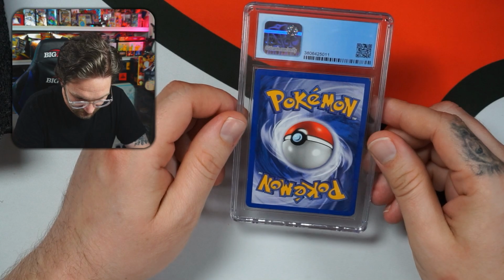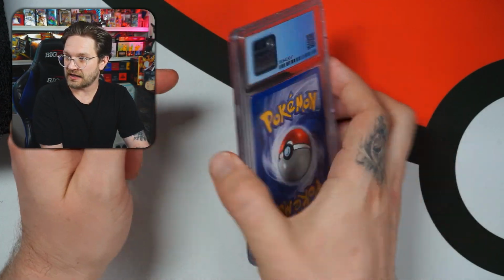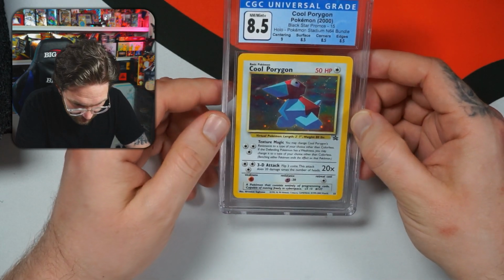How's that back look? A couple of bits of whitening again. Okay, so anything 8 or above. 8 point... Oh, that is awesome. Oh my god, I'm very happy with that.